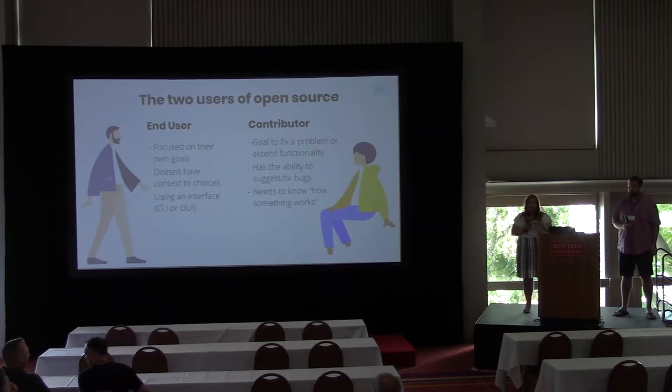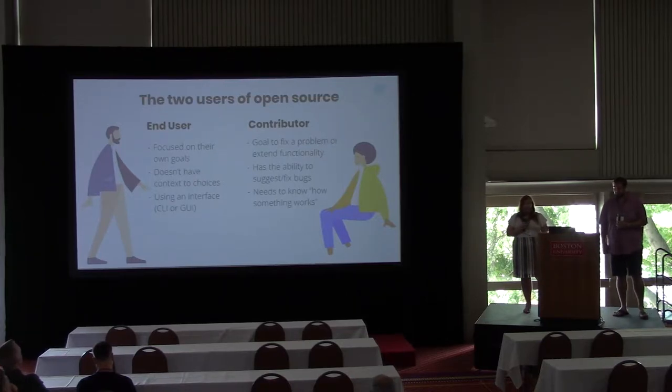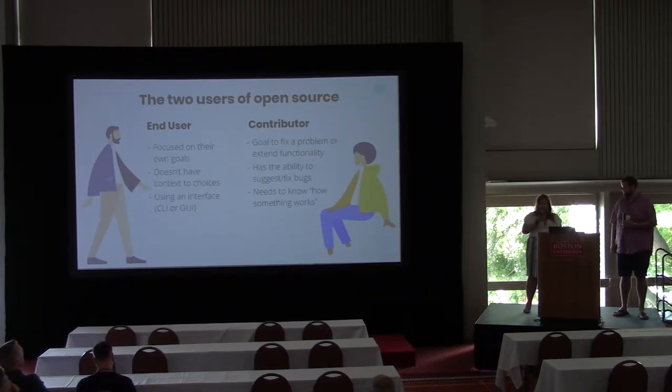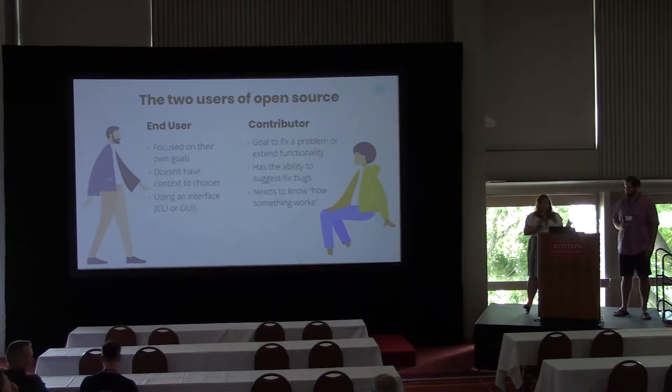And this is hugely widely varied. This could be anyone on Earth, but we can genericize this down just for the point of this presentation to an end user is someone who's focused on their own goals. They only care about what they're trying to do. They don't have context to any of your development choices that were made, and they're using an interface. This could be a command line interface or a graphical user interface. Either way, it's an interface.